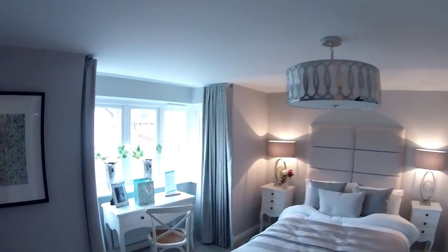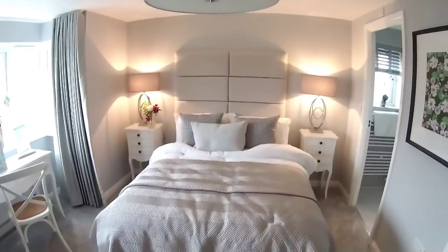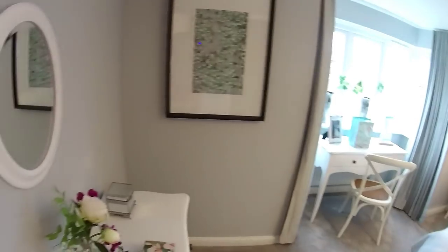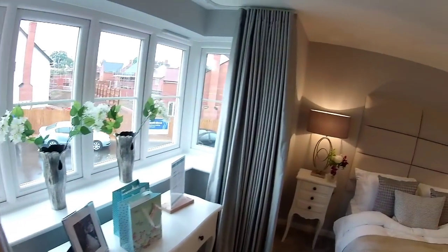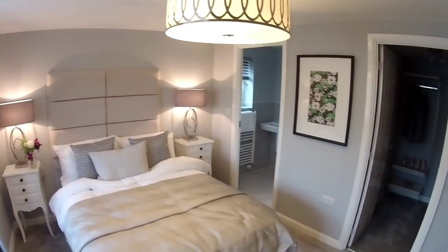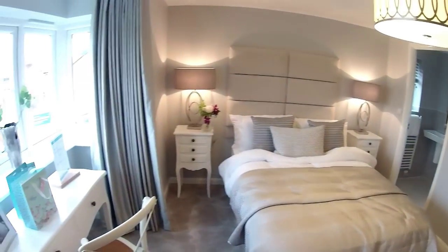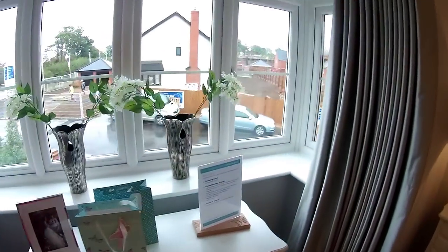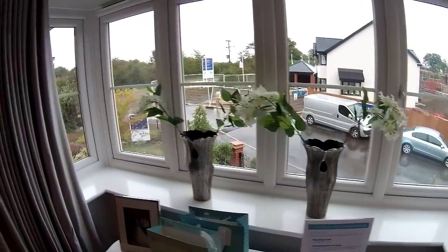So at the front here, then, this is bedroom 2. So you're actually above the study, at the front of the house. Yeah, we do need the lights on today. Let me find you some measurements. Bedroom 2 is just over 4 metres by 2 metres 93, so 13 foot 2 by 9 foot 7. And this bedroom has got a dressing room and an ensuite. So it's got the bay window as well, above the study downstairs.